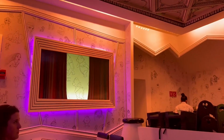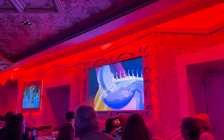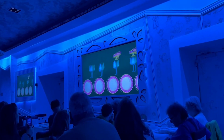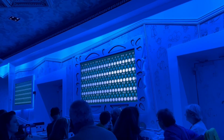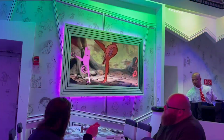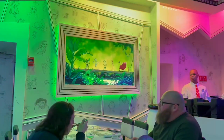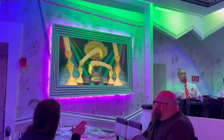The show starts by sharing some simple animation that later turns into some scenes from some of the Disney classics. And then at the end of the show, everyone's own characters from the night are integrated into some fun Disney scenes. We look forward to this show whenever we know it'll be on our cruise. It is so fun, and we love seeing everyone's reactions to their artwork being displayed on the screen.